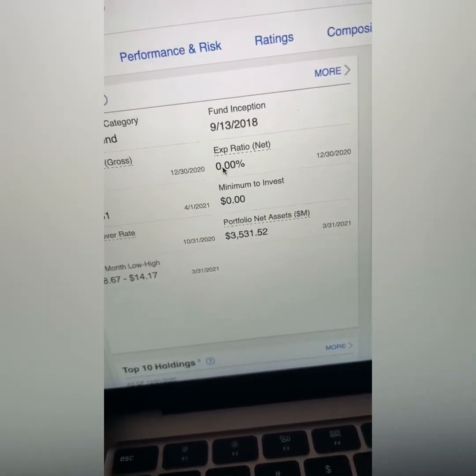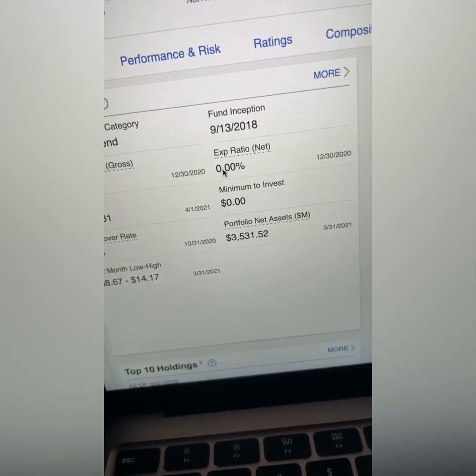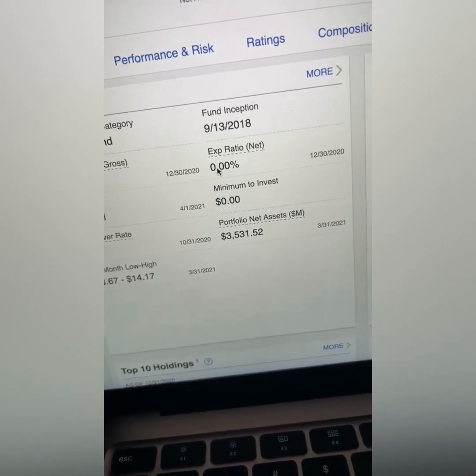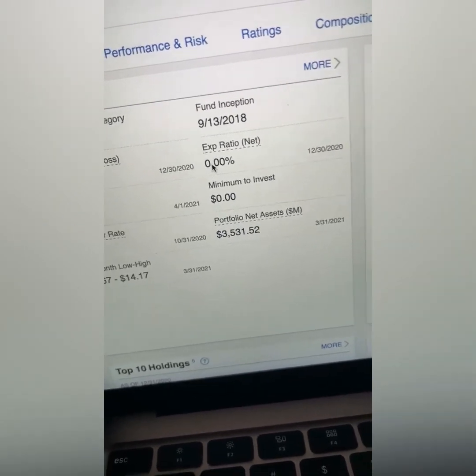Listen, how many of you got money in your bank account that's sitting there and you're saving it for a rainy day? Don't do that. Don't save it for a rainy day. Put it into an index fund.